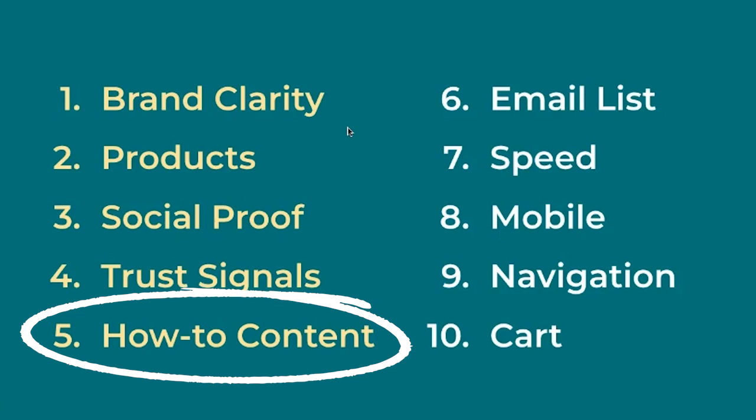And something else that I want to add about how-to content. This is especially important for people who have a brick and mortar store and also have an e-commerce store as an extension or as another channel of their sales being online. What we see with a lot of brands that we help, the business owner or the founder of the company is so passionate and so all-knowing about the product. It's really difficult to share all of this expertise online.